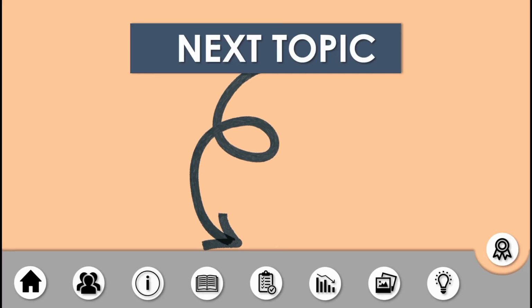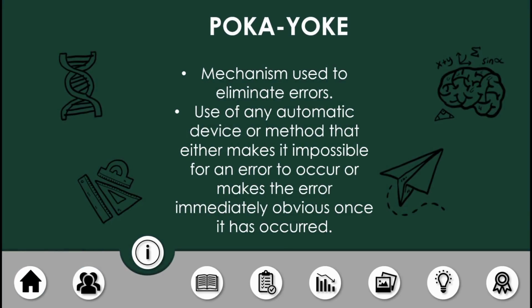And for my next topic, here is the second topic, the Pokayokai. So humans can't avoid making mistakes that can cause defective products in the manufacturing industry or any industries or businesses. So the more the mistakes, the more ugly encounters are about to rise. So Pokayokai or Pokayoki is a mechanism used to eliminate errors. So its basic and principal function is the use of any automatic device or method that either makes it impossible for an error to occur or makes the error immediately obvious once it has occurred. So it wants to achieve zero defects.